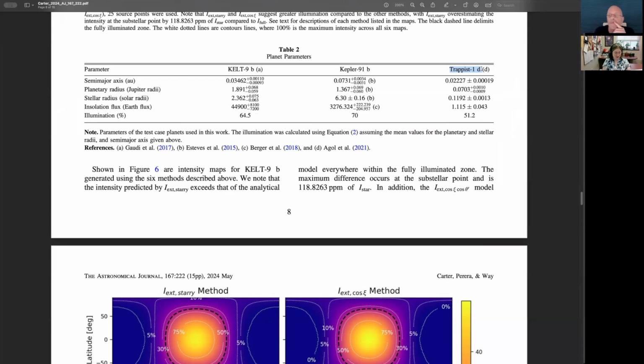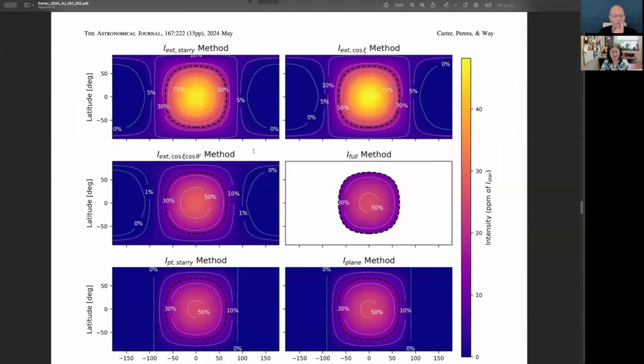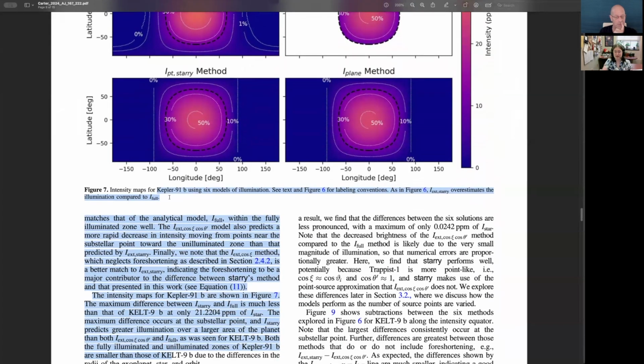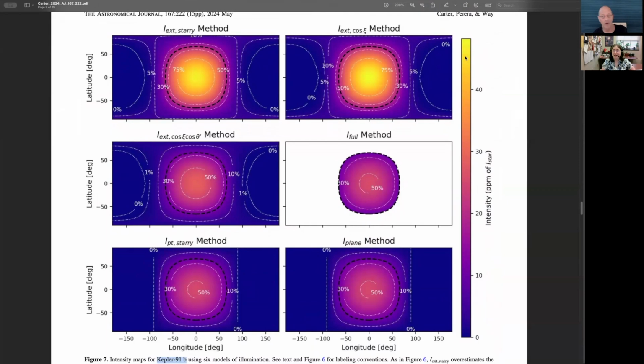Looking at figure 7, it's very similar to the previous figure, but this is for Kepler 91. Key differences: the maximum intensity is different. It's not as great. It was 350 before. So even though this experiences a greater surface area being illuminated, because of the balancing of things, it's not necessarily the same maximum intensity. Again, keeping in mind this is normalized to the host star. Same general pattern: brighter in the top right, and then middle and point sources.